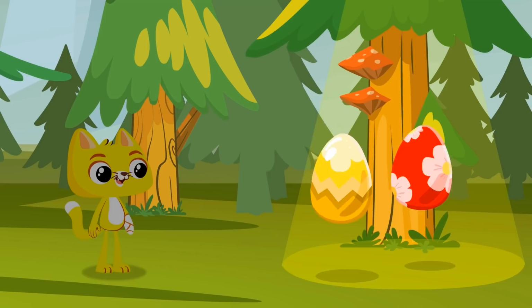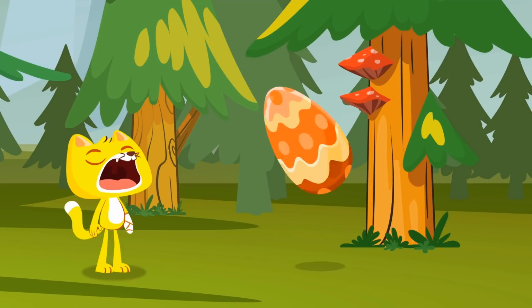More eggs! Red and yellow, they become orange. And orange is also the name of this tasty fruit. Orange! Your color is back!